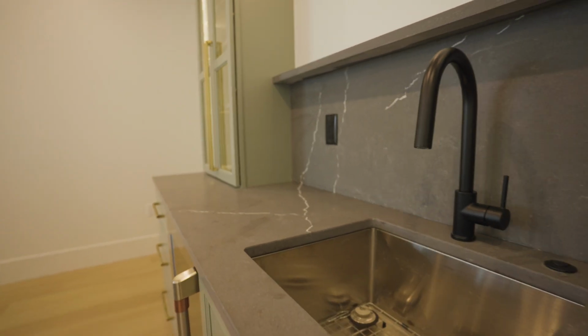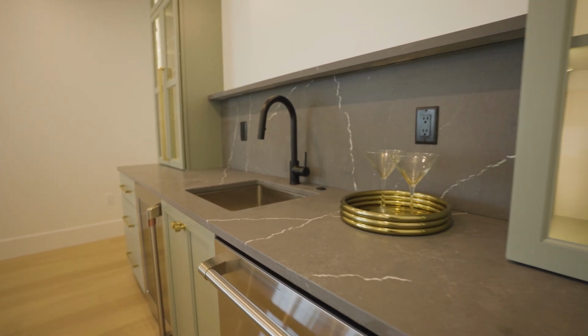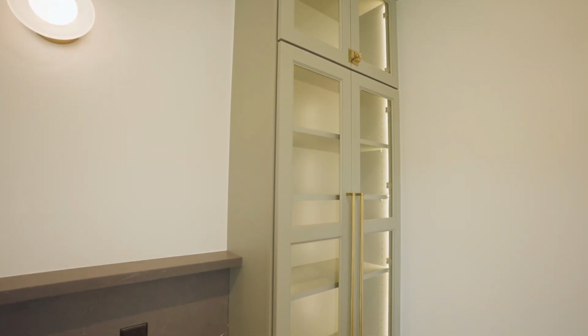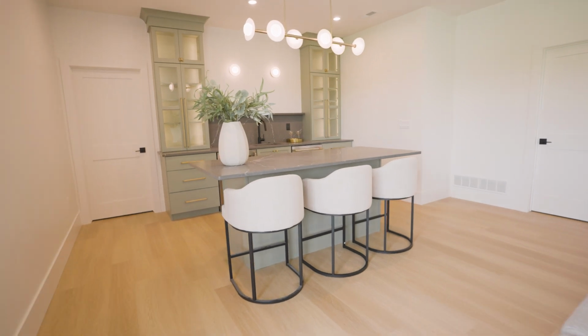What do you think of this wet bar? Look, just like we had upstairs, we got the natural elements from this beautiful quartz counters that's supposed to look like a soapstone, to the color on the cabinets, because we gotta have more color in today's design. I think this wet bar has a lot of sophistication, really cool space.